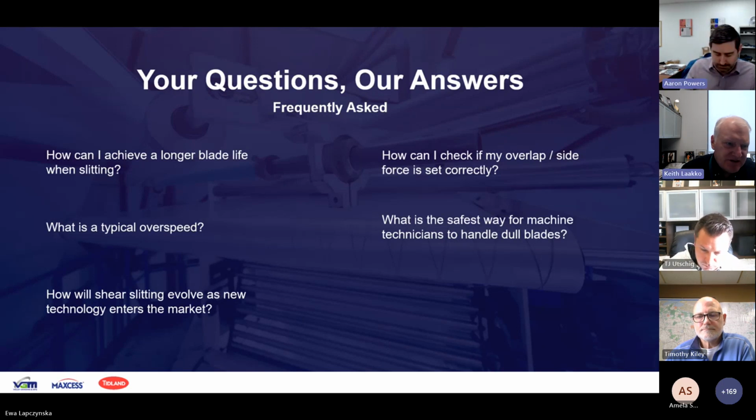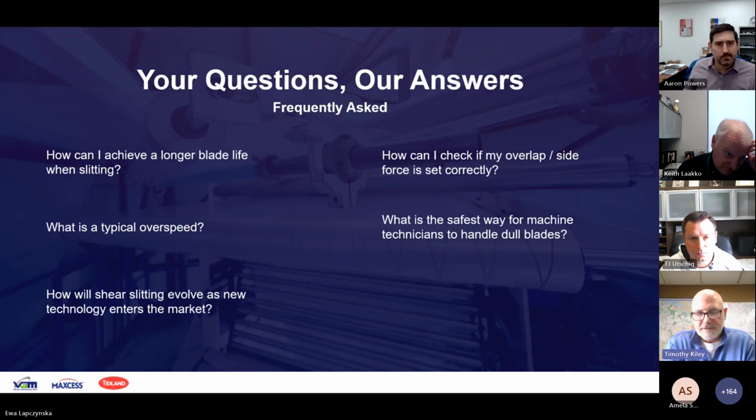Thanks, Aaron. Jason wrote, how much should the anvil roll be overdriven versus the web speed? So typically, standard is 3 to 5%. That's kind of the industry standard.